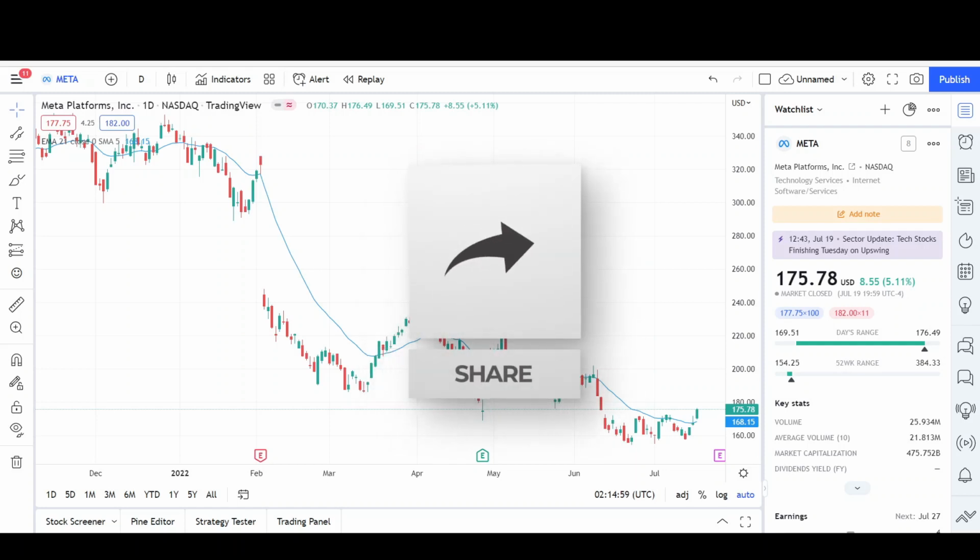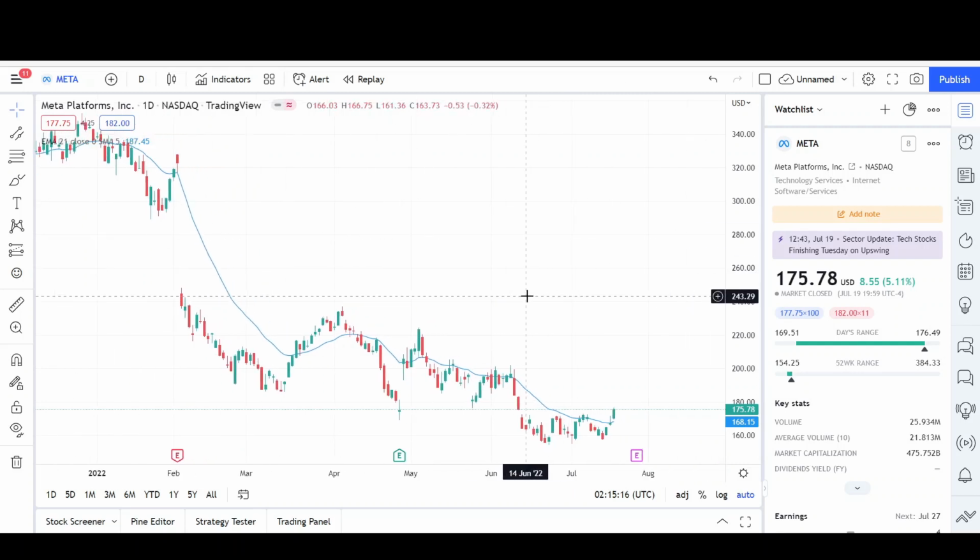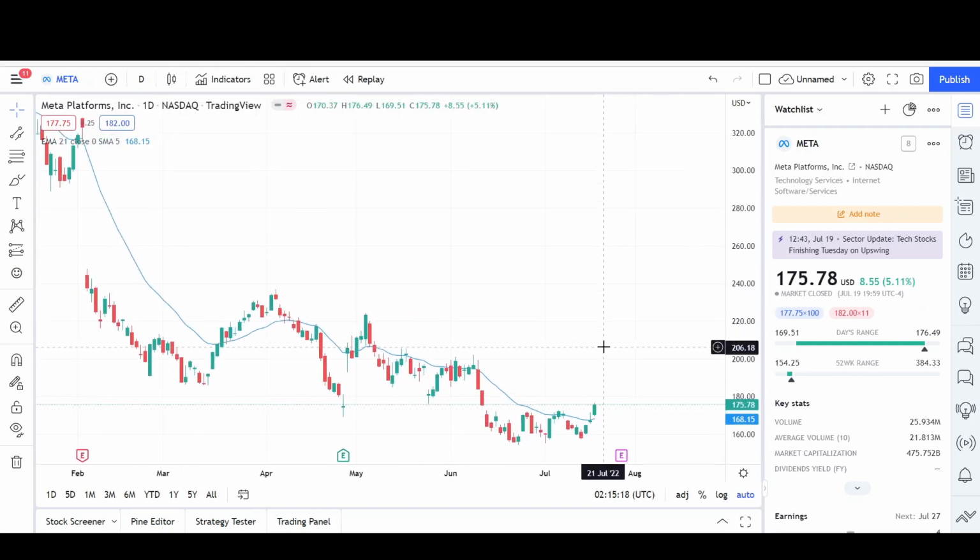This video is for entertainment purposes only, does not constitute any financial advice. I will first go over what I see on the daily chart and finish the video off with the weekly chart. The whole market is pulling back and Meta Platforms is no exception. So let's take a look at the daily chart.